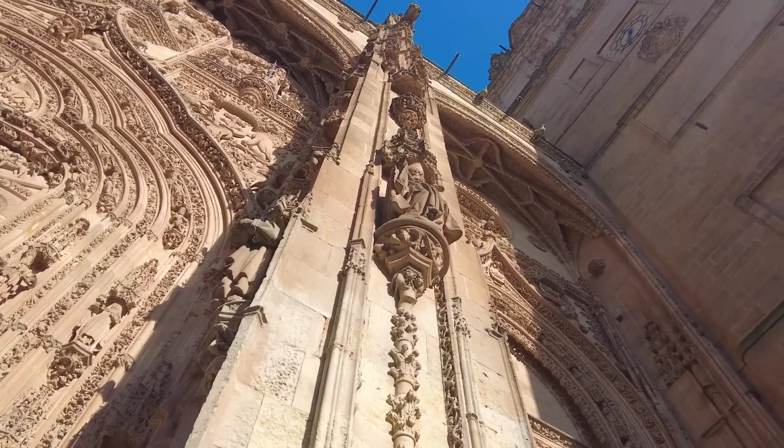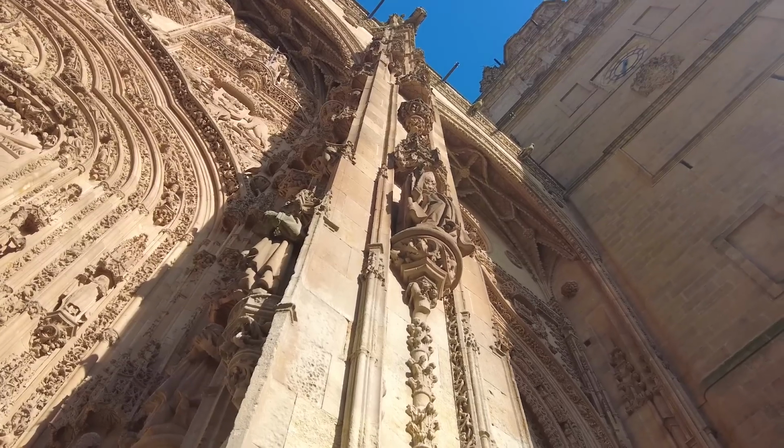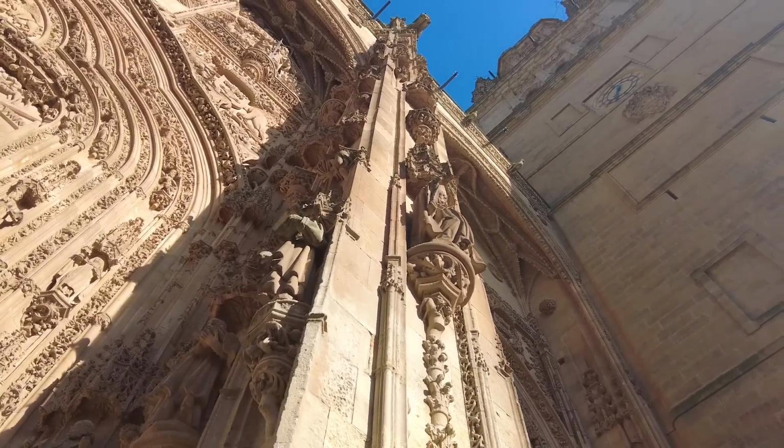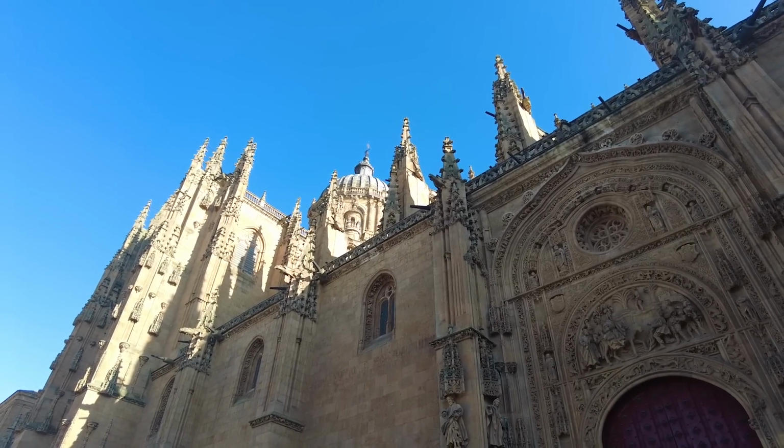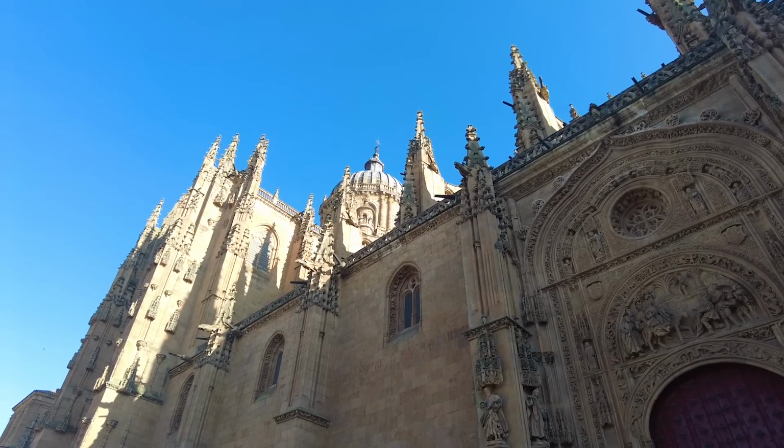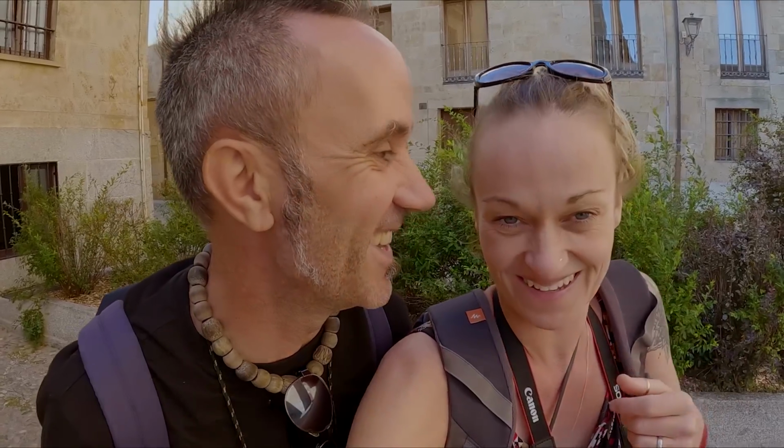So this part would probably be the Cathedral of Salamanca, and then the old cathedral. There's Catedral Viejo and Catedral Nueva. Oh, is it? Yeah, new and old cathedral, isn't it? That's what we said in the first place.